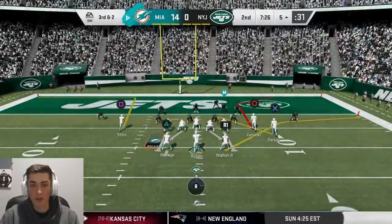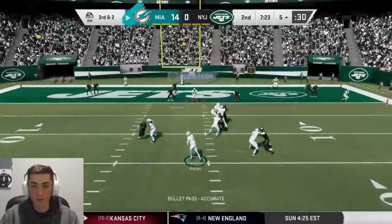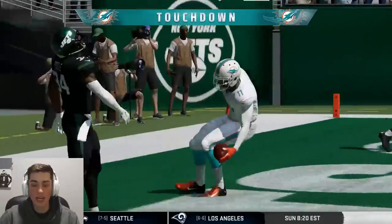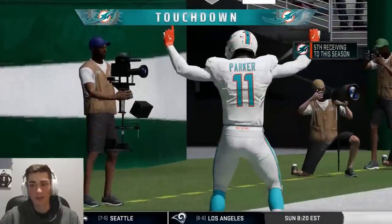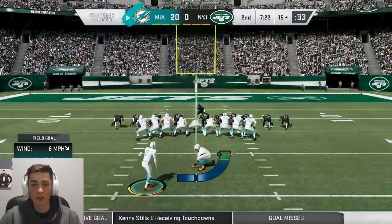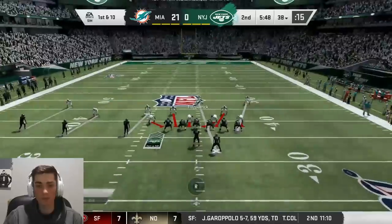We could run the ball here on third and two. I like Kenny Stills, though, in the back of the end zone. We're going to go over the middle, though. Devontae Parker, touchdown. You can't give me that type of space. His fifth of the season, Josh Rosen. Make sure this thing goes 21-0.